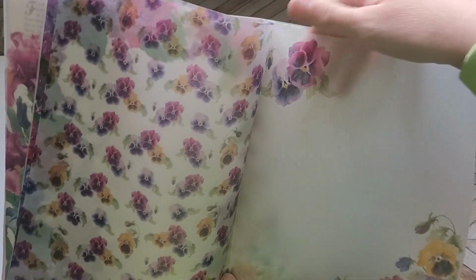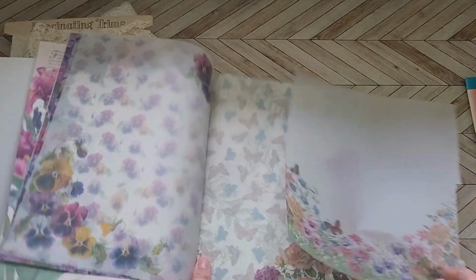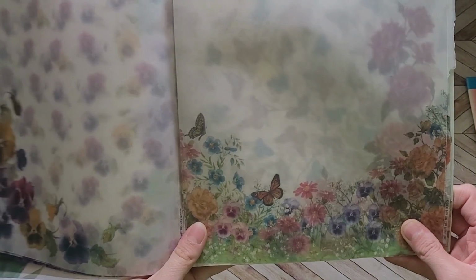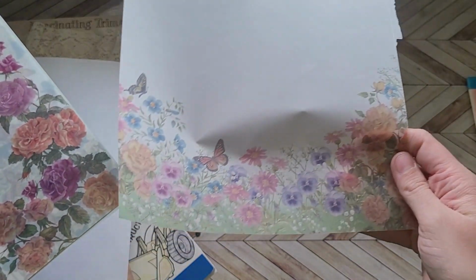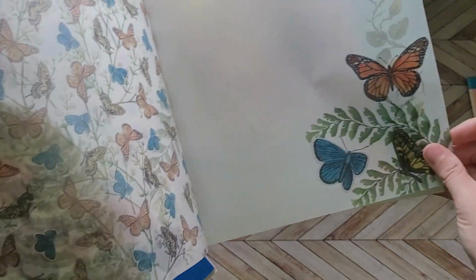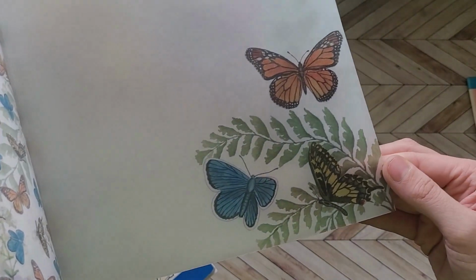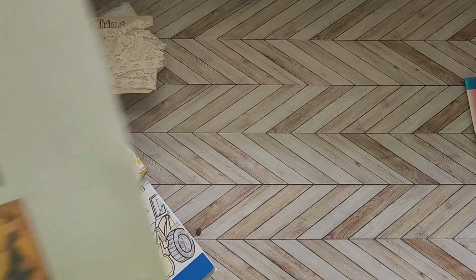This one's got some little flowers up in the top and around the bottom corner. Whoops, losing some. Oh, I love these butterflies. And these florals down at the bottom. Gorgeous. Some more little roses. Beautiful butterflies. Oh, look at that one. That's stunning. Some more roses down the side. Super adorable.